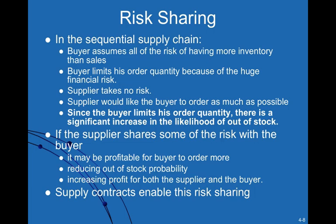the manufacturer supplies the retailer, and then the retailer has to deal with salvage if there are any products that are not sold. The retailer or the buyer takes all of the risk. So you see here in the sequential supply chain, the buyer assumes all of the risk of having more inventory than sales. Buyer limits his or her quantity because of the huge financial risk that happens here. Supplier takes no risk, so they'll give you whatever you need. So the supplier would like the buyer to order as much as possible because of that situation.